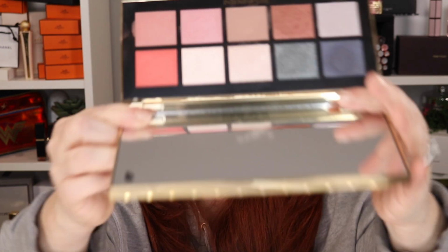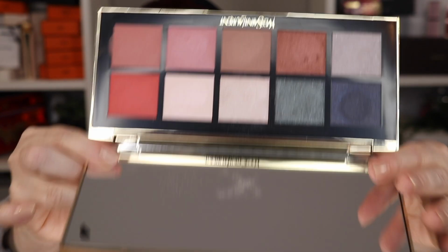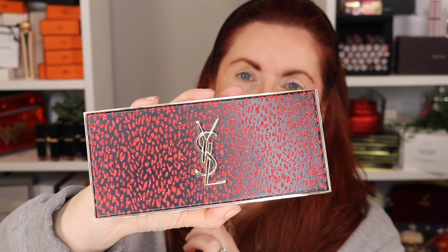This is Dress Me Wild. I'll show you the cover. This is a little bit different. This came out for the holidays. And so I have all the clutches that have been released since last year. If there were ones before that, I don't remember them, but there could have been, because like I said, I wasn't the biggest Yves Saint Laurent fan, so it's possible that I missed some.